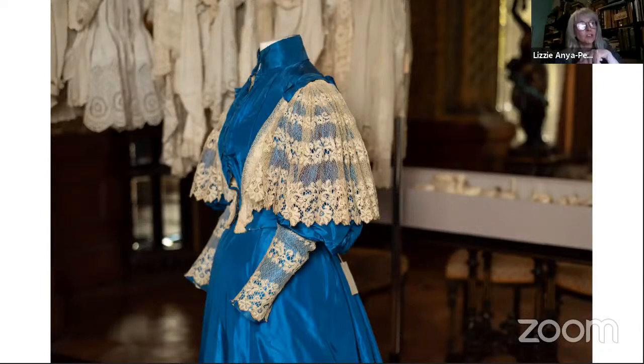You would want to be purple, but that was what happened under gaslight. And she also travelled to Europe. She'd always place a notice to say she was travelling, and she would bring back samples, and her workroom would recreate them. But this was a dress that was created early on in her business here in Melbourne.